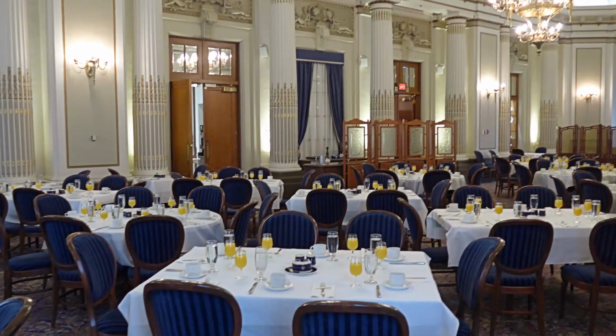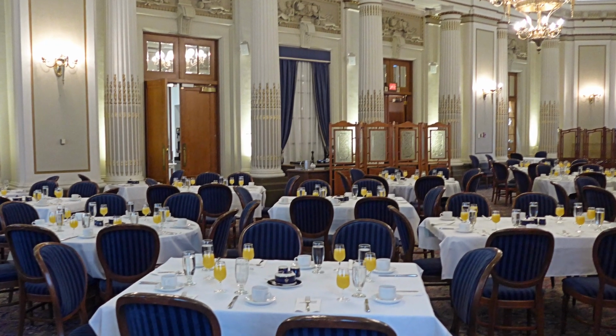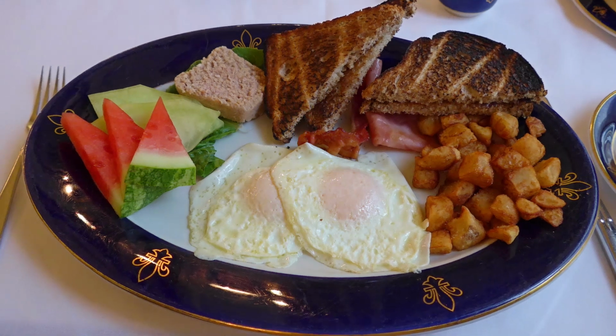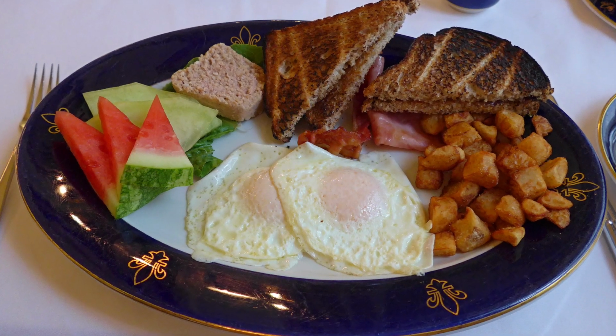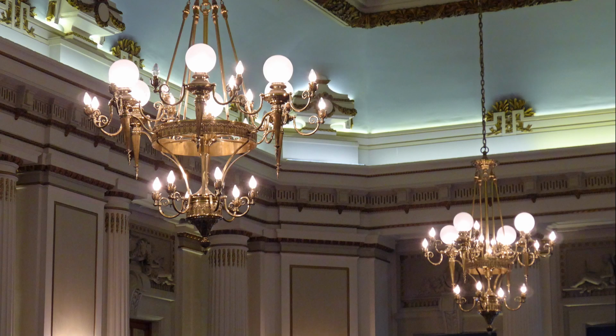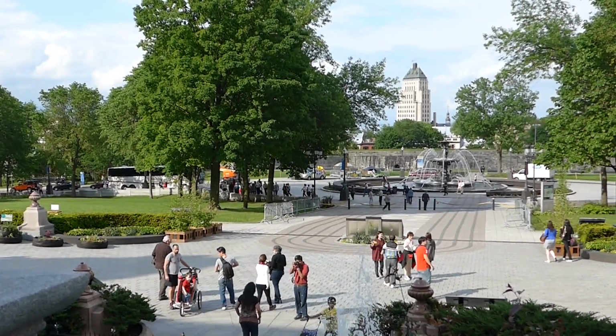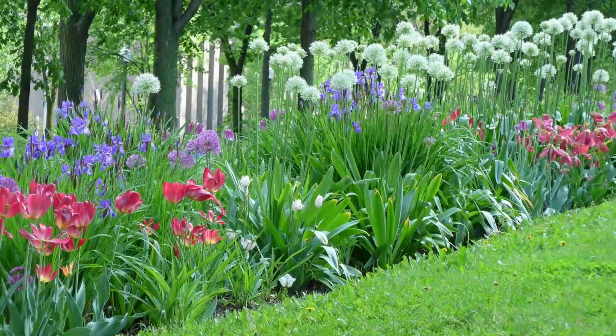In the centre of the building is the Parlementaire restaurant, where I was able to book to have my breakfast in the splendid surroundings. Back outside again, there were well-tended gardens around the perimeter of the Parliament.